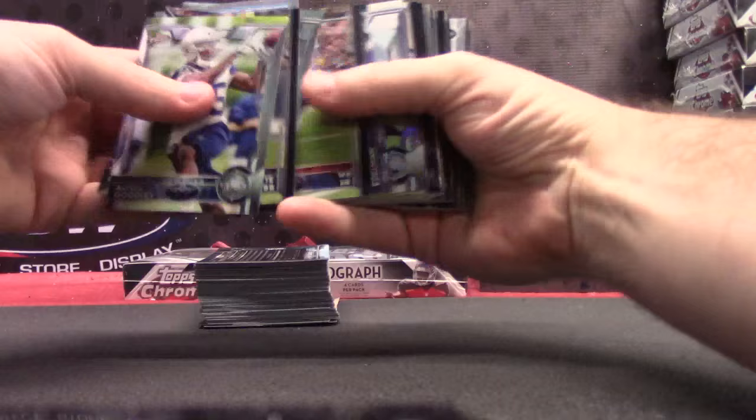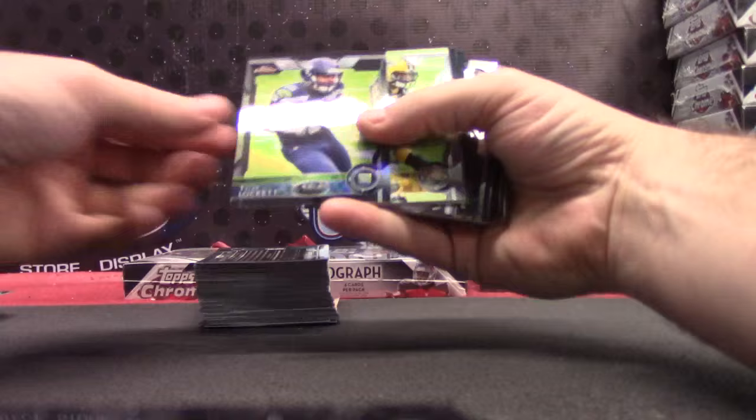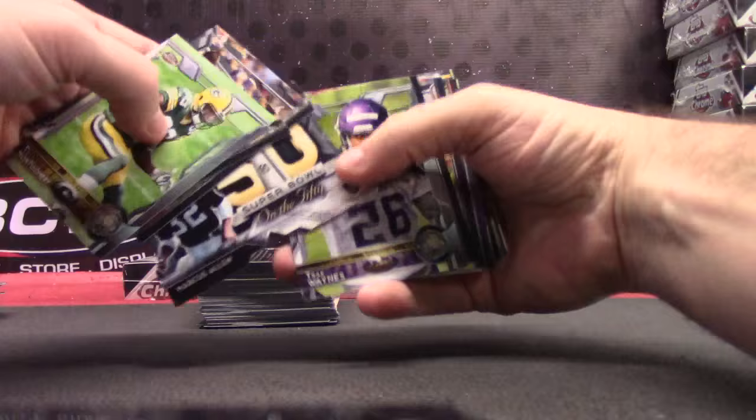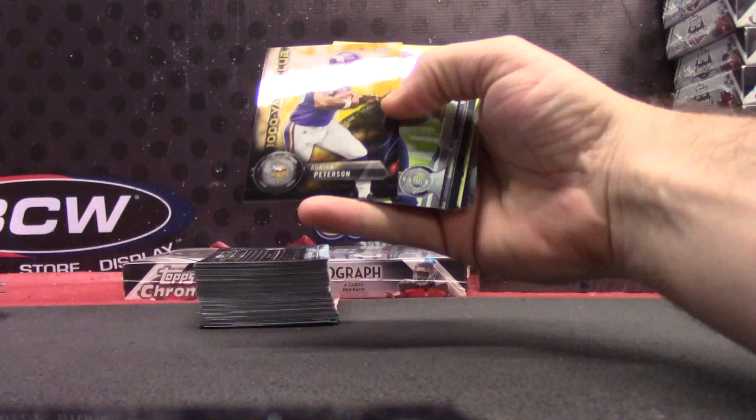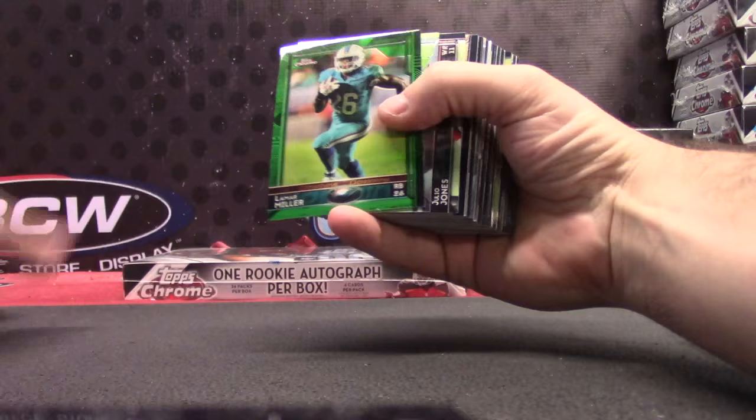Josh Harper, Colin Kaepernick, David Johnson. Number to 299, Tyler Lockett, Marcus Allen, Adrian Peterson, 1,000 Yard Club, and these. Green, Lamar Miller, Tevin Coleman.